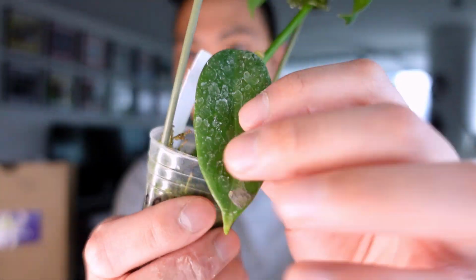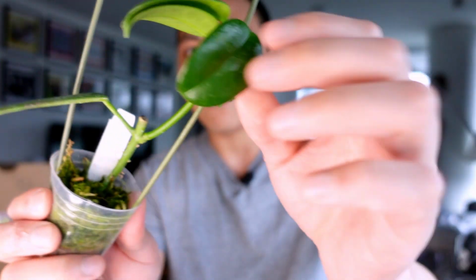So I'll just show you the leaves. These leaves again are very thick, like the previous one. After doing my research of this plant, I kind of realized that this is actually a very challenging Hoya to grow. And the reason for this is because this plant is in a subclass of Hoyas called, oh my god, let me read it. What is it?